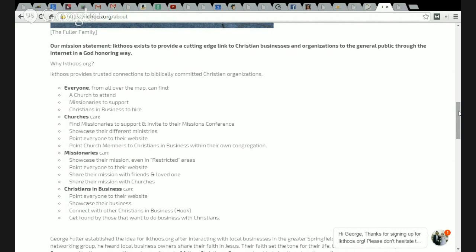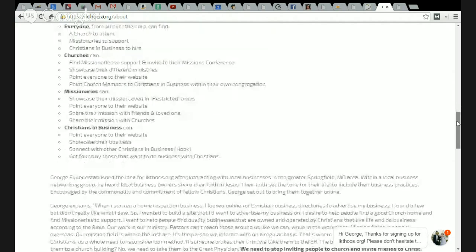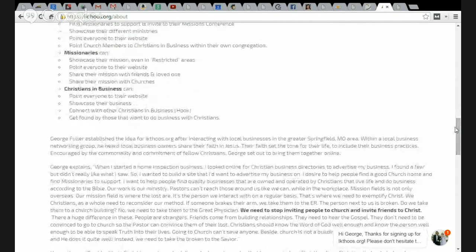And you can get on there and say, hey, I want to find someone that I know within this area. Point church members to the Christians in business within their own congregations. Missionaries can do this. Missionaries, sometimes they don't have a web presence. Maybe it's just a Facebook page. That's great. But attract some traffic to your Facebook page or even over to your website itself. And that's important.